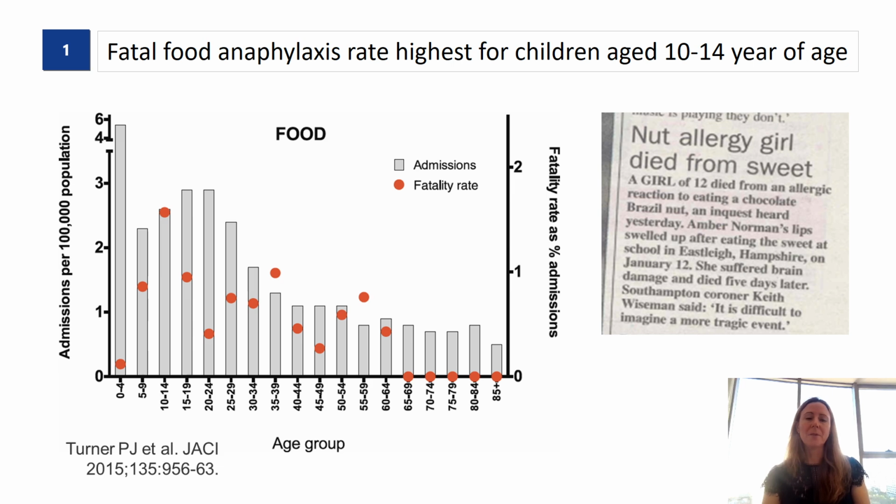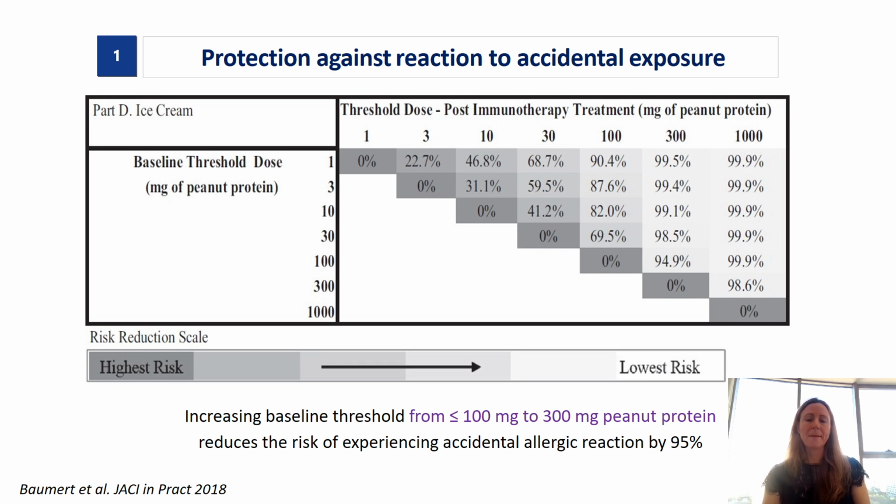This is some data from Paul Turner et al., who showed that the highest rate of fatal food anaphylaxis is for children aged 10 to 14 years of age per admissions. And you can see here the report of a girl, 12, who died from an allergic reaction to eating a chocolate Brazil nut. So we need to make sure we're getting in before this time to protect these patients from fatal food anaphylaxis. And how does this work in terms of the modelling?